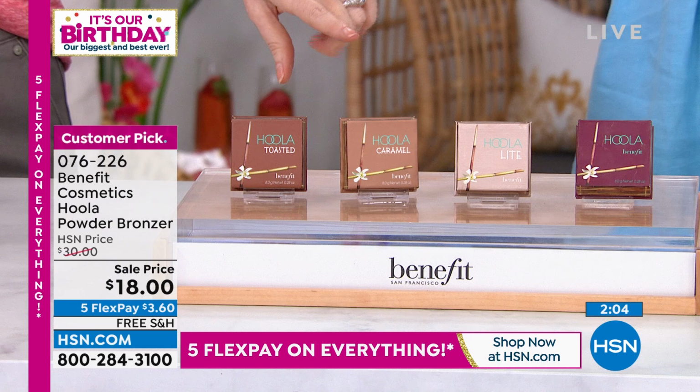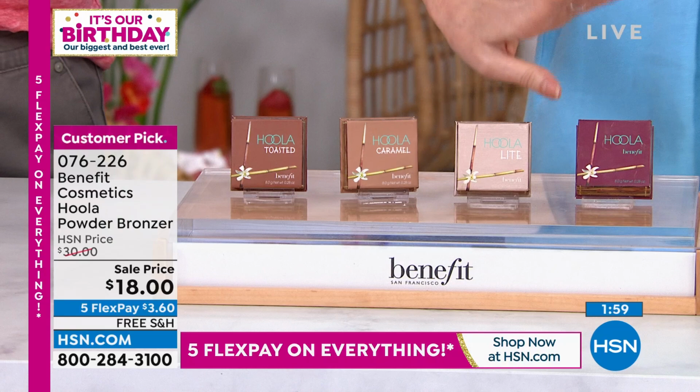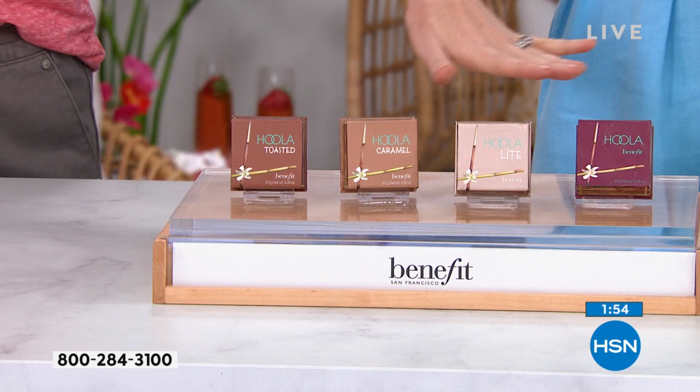By the way, that caramel, very, very popular. We've got about 90. That's it at $18. Those are going to sell so fast. If you already love the Hoola, you spent $30 for it, you probably still have half of the box remaining. For $18, try the light, try the caramel. You want to go really deep, go with the toasted.